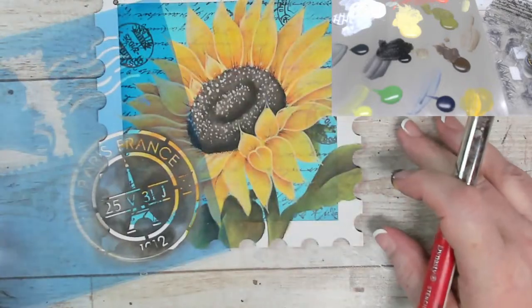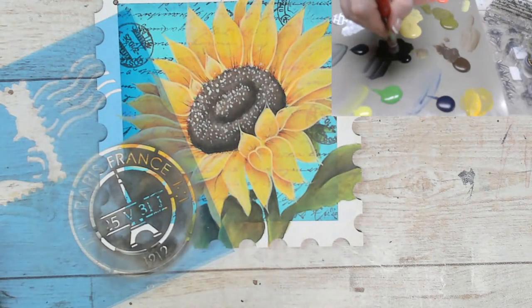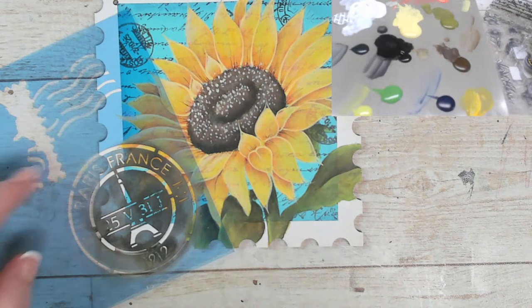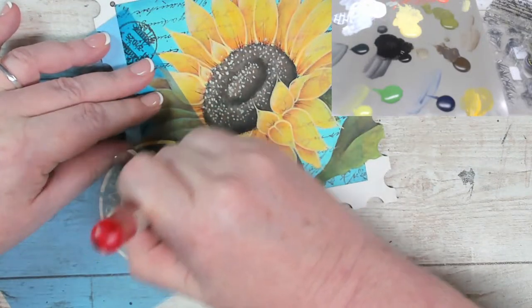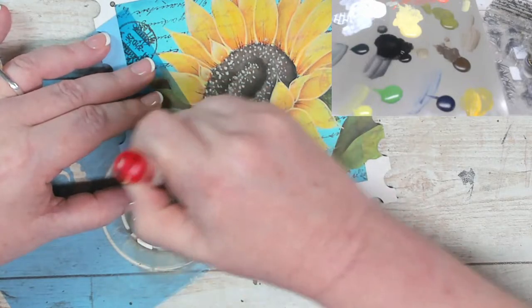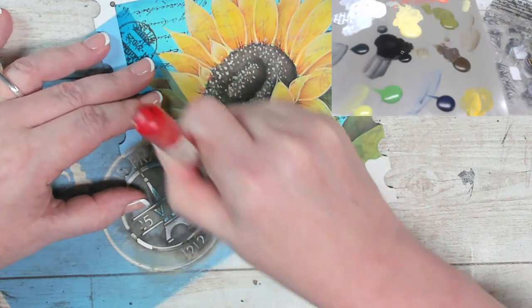Now, you can put the cancellation stamp wherever you choose. I have a preference for this lower corner here. I just think that's a good spot for it from a design standpoint. And I'm going to use a little bit of lamp black and my stencil brush. Now, this does not have to be fully opaque. I mean, if it ends up that way, that's okay, but it doesn't have to be.